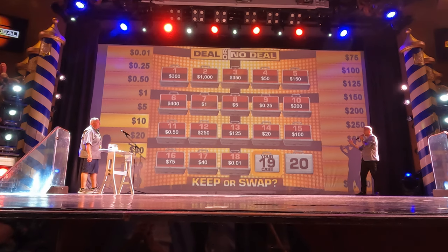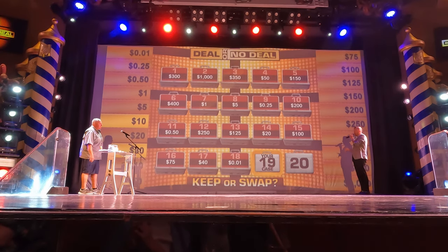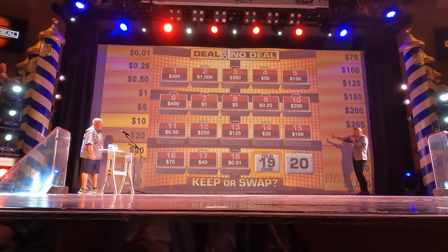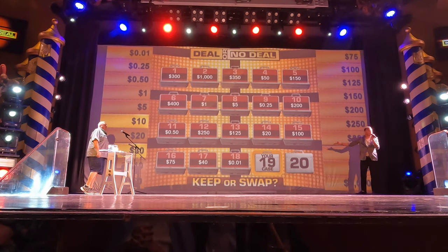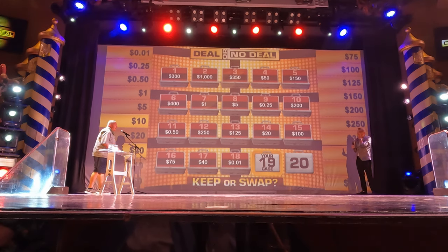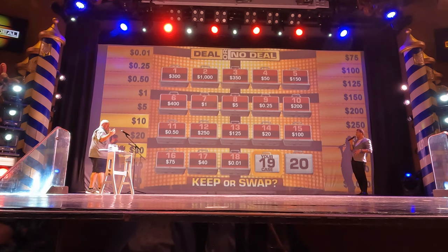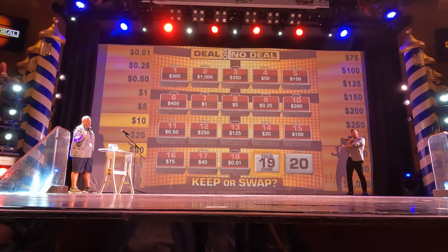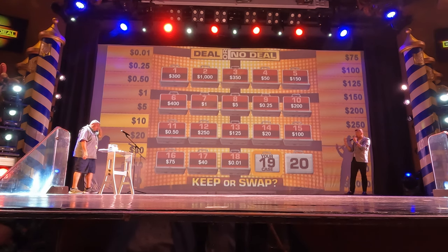Number 20 is still at play. Now, one of them is $10, one of them is $30. Would you like to keep your case, or do you want to swap to whatever is in case number 20? Are you going to keep, or are you going to swap? I'm not keeping anything right here, so I'm able to switch. Oh, you're going to switch it up. Alrighty. So whatever is in case number 20, that's what you're walking away with today, okay?